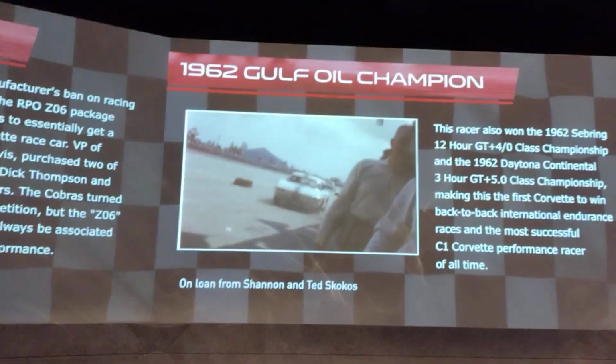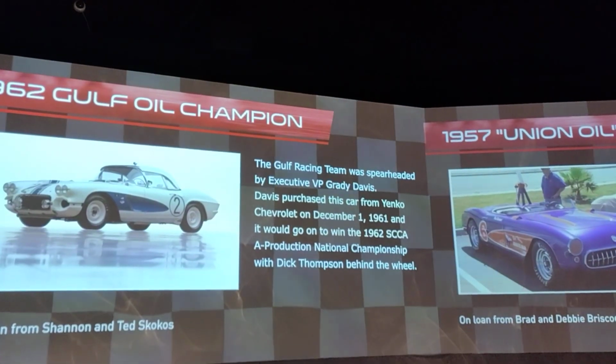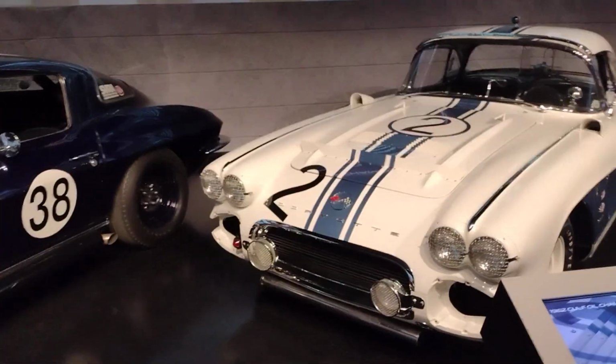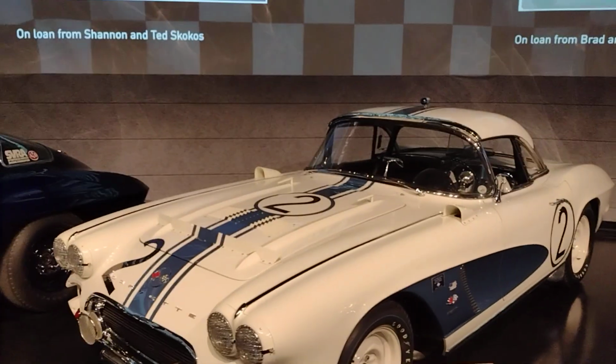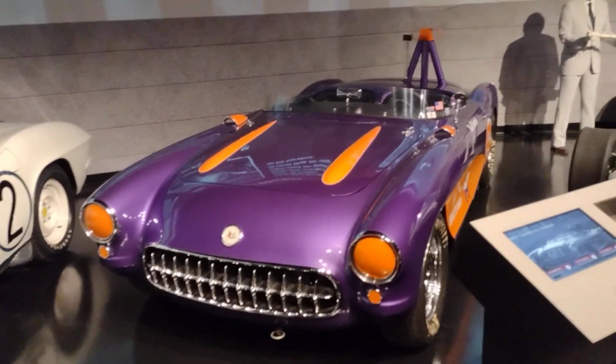Then we have the 1962 Gulf Oil Champion. SCCA, Sports Car Club of America. That's what Corvette competed in prior to the American Le Mans Series. 1957 Union Oil Racer.